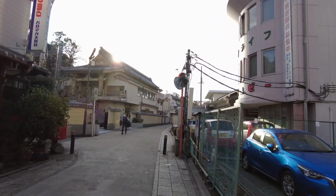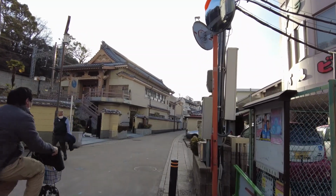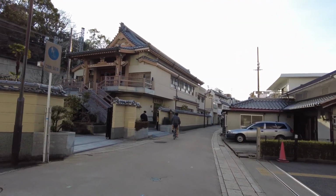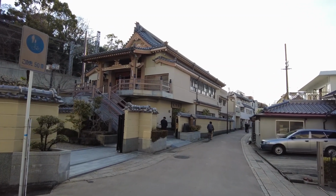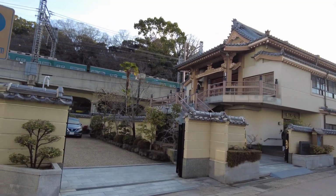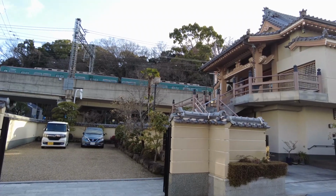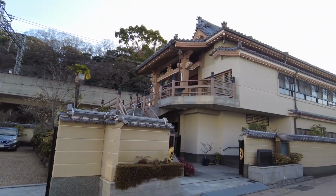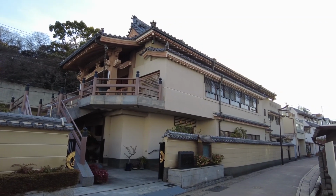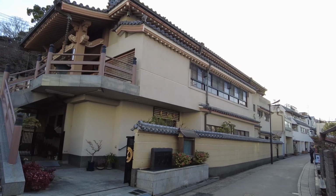It's just a really beautiful sunny afternoon here. 62 degrees Fahrenheit, 17 degrees Celsius. There's the Keihan train running between Kyoto and Osaka. Hirakata is one of the main stations between the two cities, almost exactly halfway between central Osaka and central Kyoto.